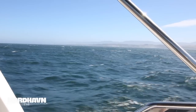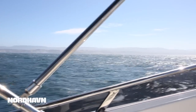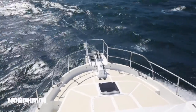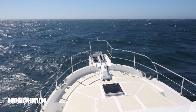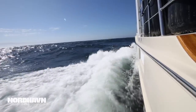About the middle of the second day, we started to get a forecast down the line of stronger northwesterly winds. They were forecasting 25 to 30 knots with gusts of 40, but all coming from the northwest. So we proceeded along, and I think it was the second afternoon, the wind started to pick up from our stern, and we were real happy with the way the boat was performing.